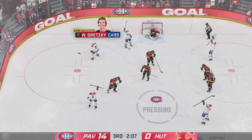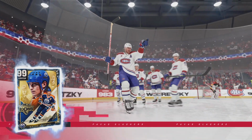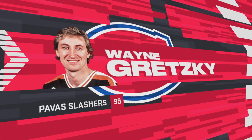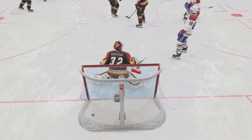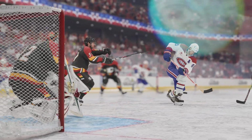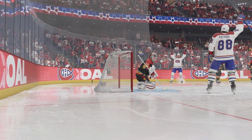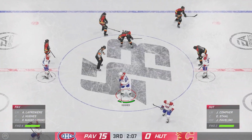Goes right to the crease. And he scores. James, and he knows that he's not going to have much time or space to get it off, so he elects to use the snapshot and beats the goaltender. The Canadians continue to bring up the score here in period number three.